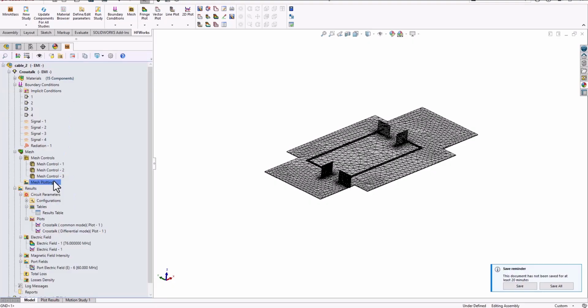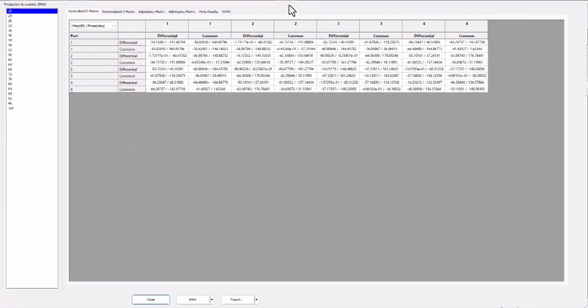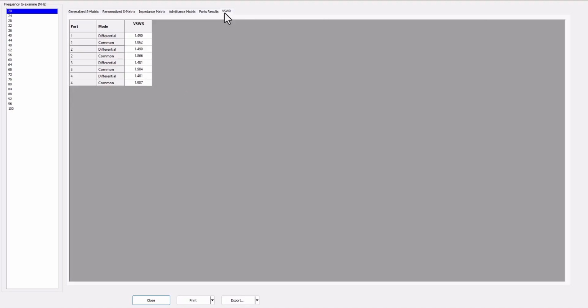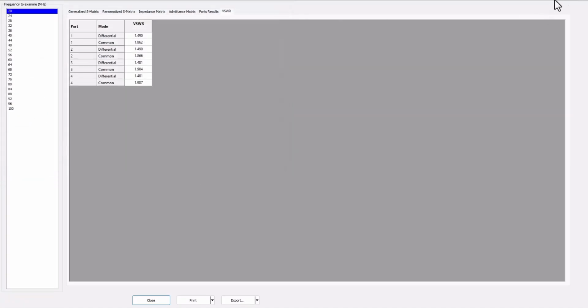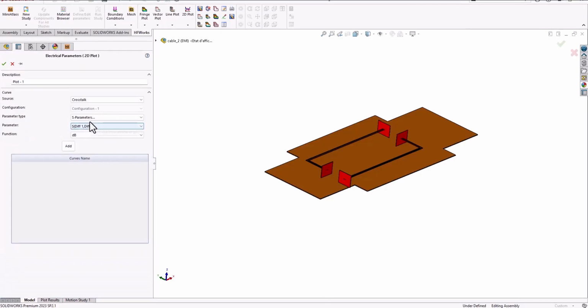Alright, so let's look at some of the simulation results. In HFWorks, we have what we call the results table. The results table basically gives a summary of circuit parameters such as generalized S matrix, renormalized S matrix, impedance matrix, admittance matrix, port result, and VSWR. You can print results versus current or frequencies. You can export data, results to different formats such as text, CITI, SPICE, or touchstone. Also, we have the 2D plot for different parameters, such as S parameter, impedance, admittance, VSWR, along with other parameters.